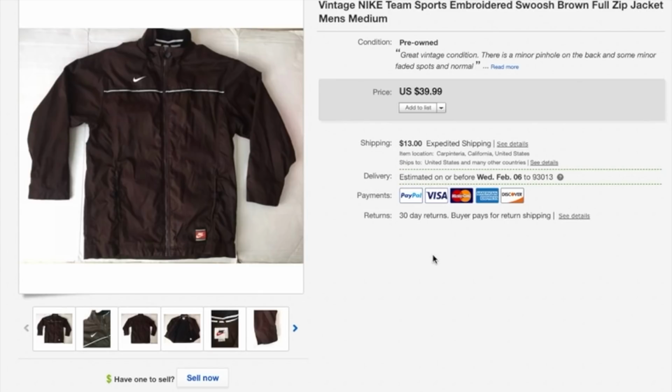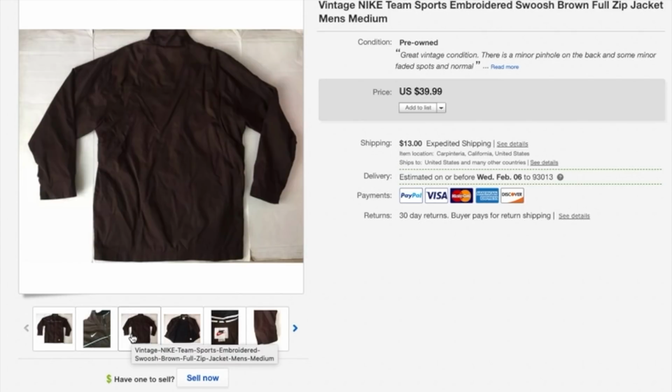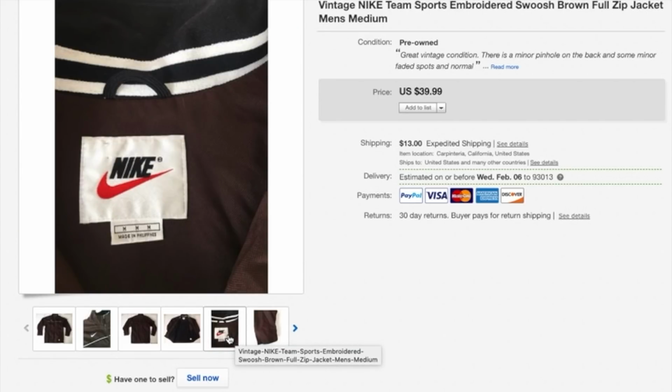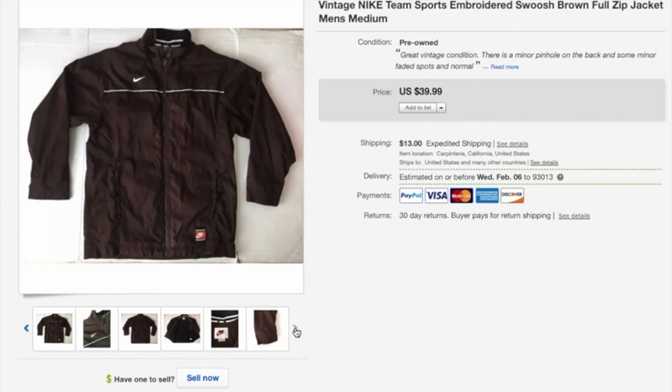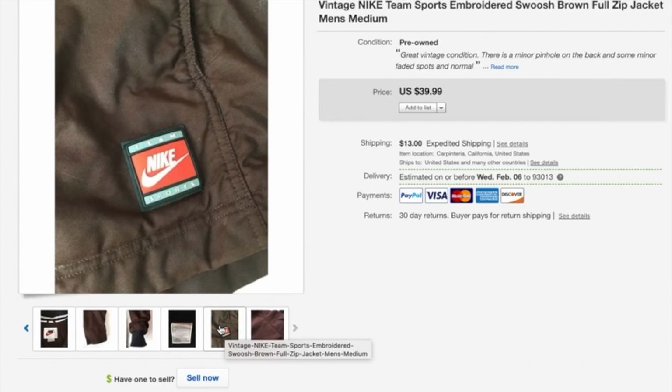Next up is this vintage Nike jacket, and this one was in really, really good condition. The buyer actually left a comment. They said everything was as described, but because it was vintage, it fit really big. It fit more like an extra large instead of a medium. But I'm pretty sure they're either going to keep it or they're just going to flip it and get their money back. But this was in really good shape, as you guys can see.